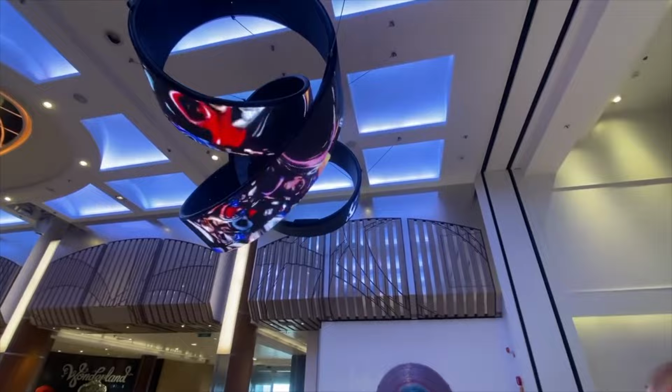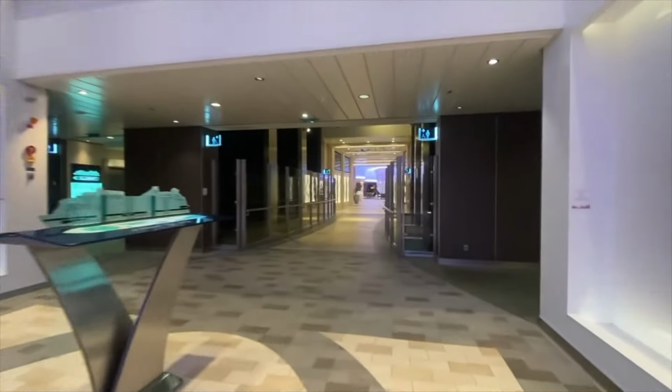I loved all the giant art installations on Quantum of the Seas. I especially liked that one.